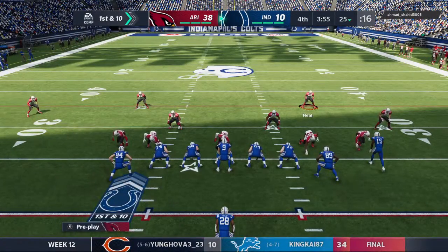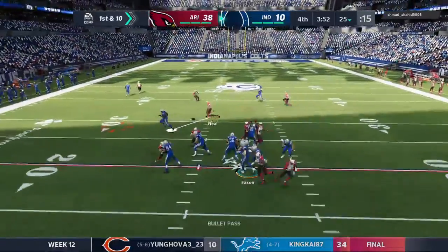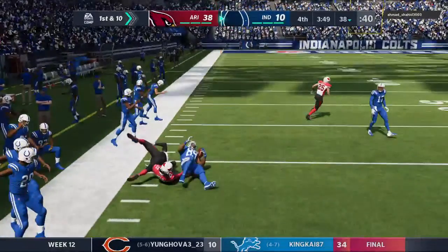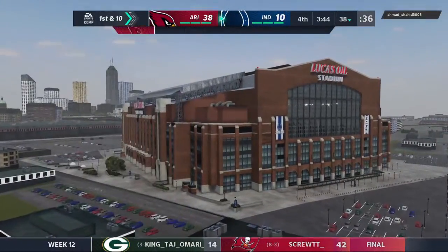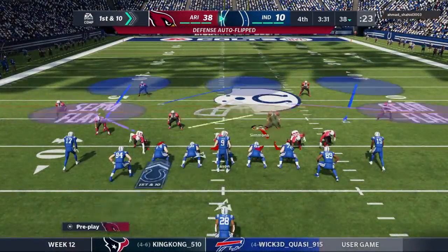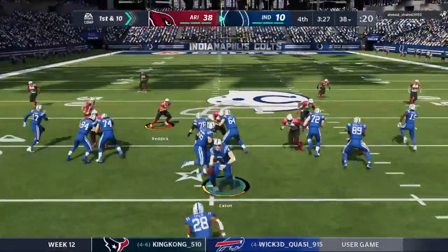43's the mic, boy. 43. Trying to shake off the interception, he'll look to throw. And it's a short one here, complete to the tight end. And he's taken down, but able to slip across the 35. Solid way to start the drive. 13 yards, picking up the first. So here's a 1st and 10 at the 38.